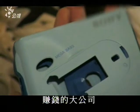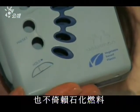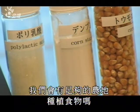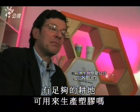Now we're getting somewhere. Here are companies making money without releasing toxins into the world or relying on fossil fuels. But could plants ever replace all the oil-based plastics on the market? Would we have enough farmland left to grow food? Is there enough arable land available for the production of plastics?